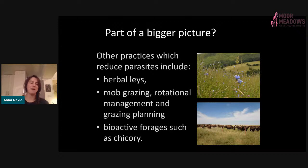But of course, this is part of a bigger picture. There are other practices, which Jerry also spoke about really brilliantly, things like species-rich pasture or herbal leys, which have a brilliant combination of different species of plant, providing different minerals and nutrients to the livestock, which will make them a bit more resilient to coming down with some of these illnesses in the first place. And sometimes they will also contain bioactive forages, such as chicory and sometimes plantain. These plants are known to contain natural anthelmintics. Potentially it's the tannin that is reducing the ability of the worms to reproduce in the gut.